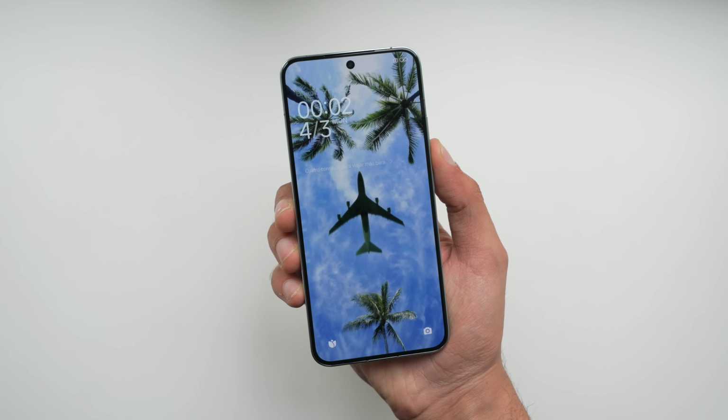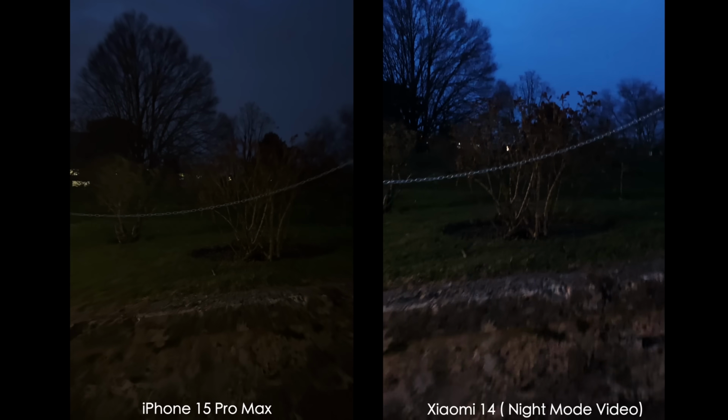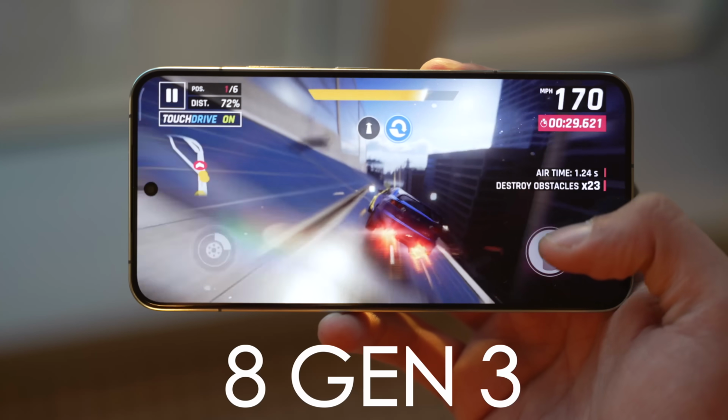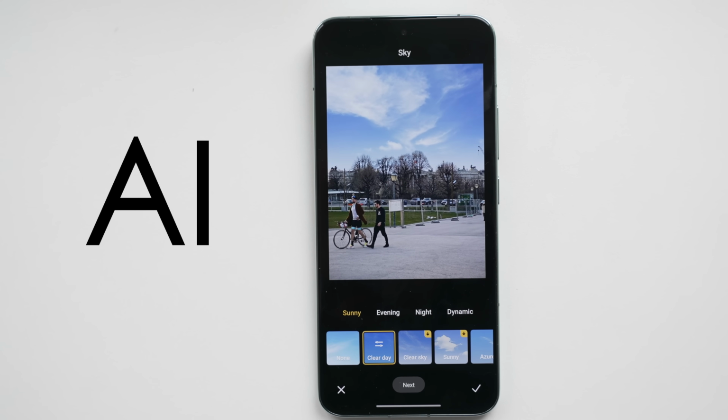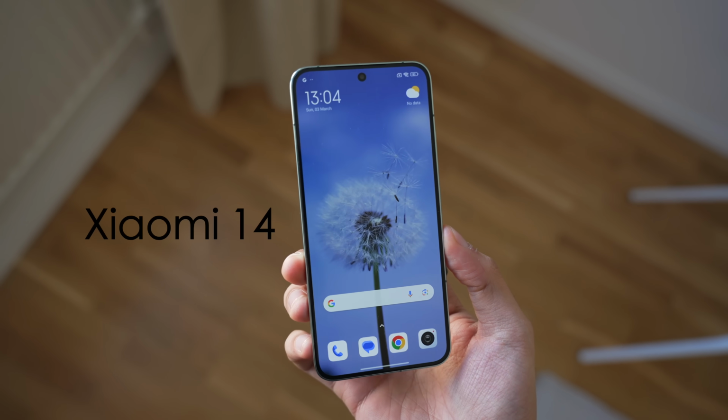This might be the best phone you're not buying. Better low-light video than iPhone, a 3000 nits display, triple 50 megapixel cameras, Snapdragon 8 Gen 3, cool AI features, 90-watt fast charging. This is the brand new Xiaomi 14.